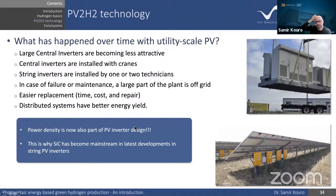I want to stop here a minute, and that was just a brief introduction to PV systems. But one of the things that has changed over time is that in the beginning, all the large-scale PV plants were done with a central inverter. But in the last 5 years, there has been a very big shift towards string inverters and multi-string inverters.